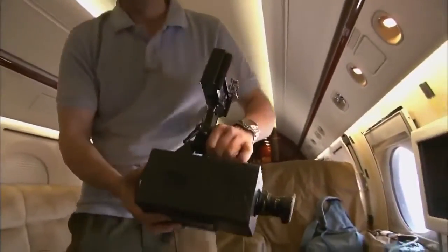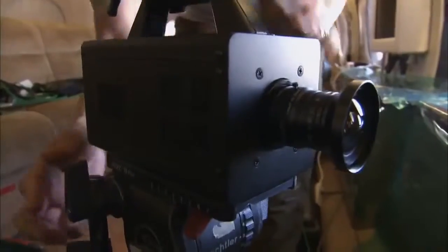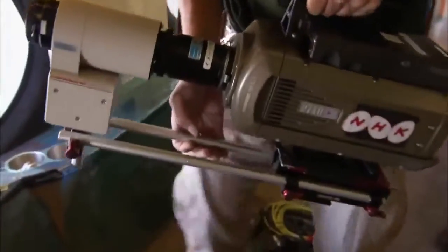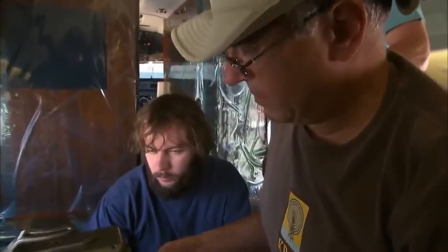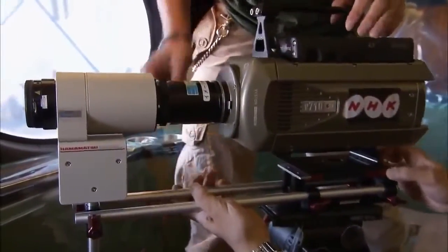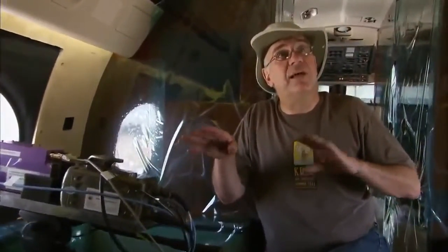The planes will also be equipped with the same super-sensitive color HD camera Furukawa has been using on the International Space Station. But their real secret weapon is a high-speed black and white camera that shoots 10,000 frames per second under low light conditions. It will be able to show the formation of sprites in slow motion. It will be the first time that we've had 2 aircraft simultaneously trying to image sprites with high-speed cameras. So it's very exciting for us.